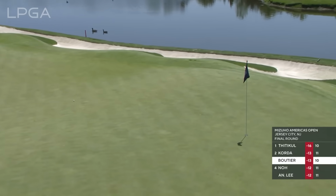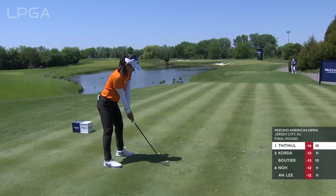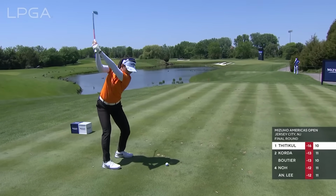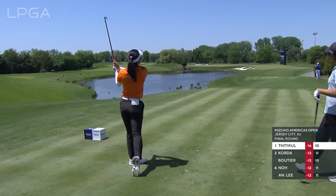I don't know if it's going to clear that little ridge. No, short of it. Wonder if the 6-iron's her favorite club, Karen. She's certainly been using it a lot today. I can tell you it's not a good high ball flight.